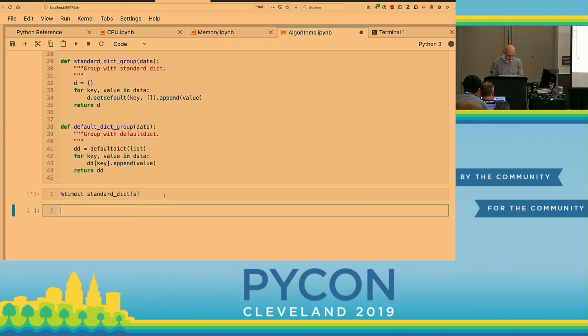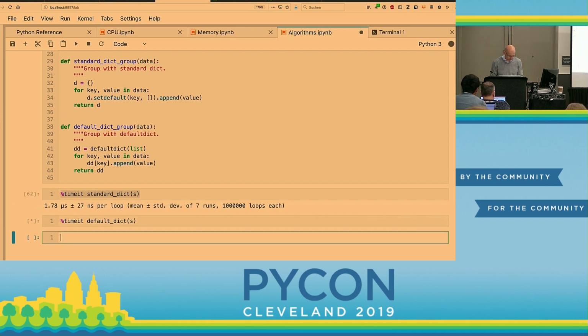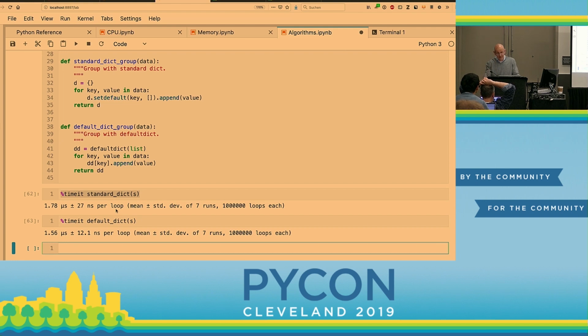default dict, and then you might get some different timings. Yeah? You can measure. There are some small differences, but it's very small. If you have a bigger one, there might be some difference anyway. So it's more convenient typically to use default dict, but the time gain is small, at least for my example.